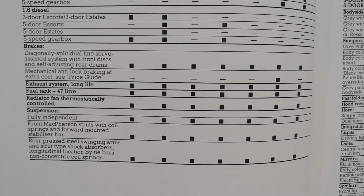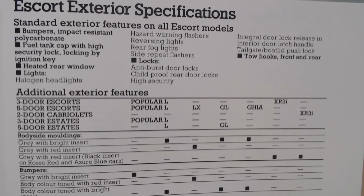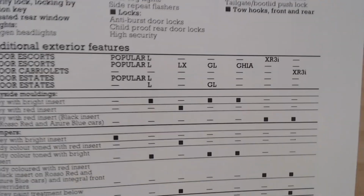You've got then brakes, exhaust system, fuel tank, radiator, fan, suspension, etc, etc. All standard throughout the range by the looks of it. We then get the final sort of Escort exterior specifications. Next page we get to the prices, but it starts by telling what's standard on every model, and then it starts going into additional exterior features.